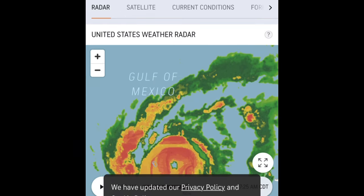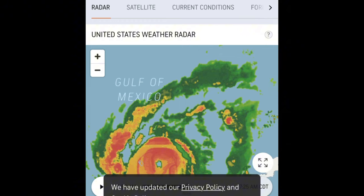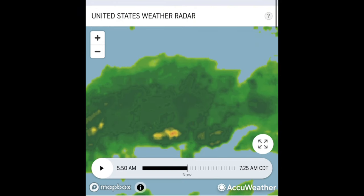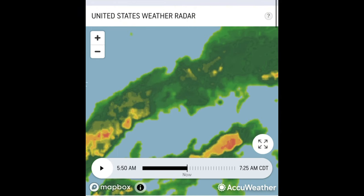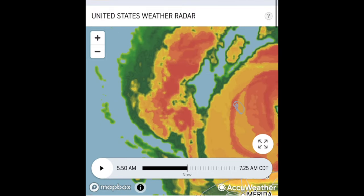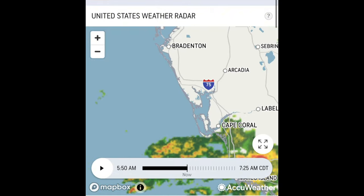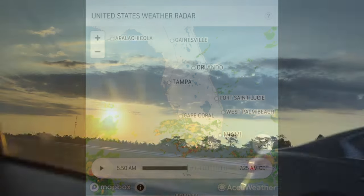So as you can see, the hurricane is in the Gulf of Mexico by the Yucatan Peninsula, and that huge band right here that I'm zooming in on is actually the clouds from earlier that I was pointing out. I told you it was going to be a band. There it is.